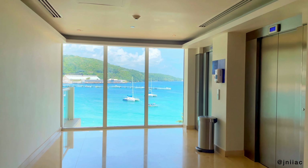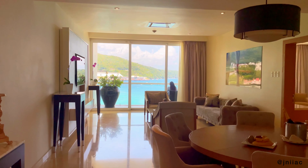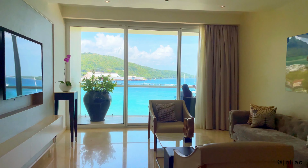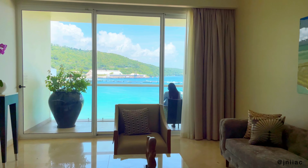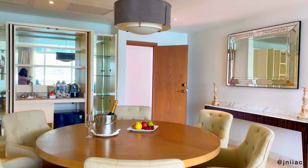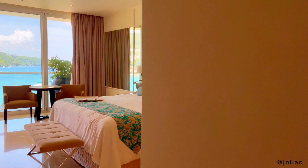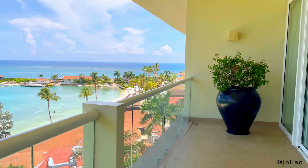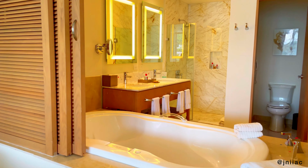Next up, we have the Governor's Suite. So this suite also has an open living area featuring a TV, a seating area, and beautiful ocean views. Then to the left, there is also a dining space and a bar. The bedroom has a king bed, TV, sitting area, an oversized balcony, and a beautiful ensuite bathroom.